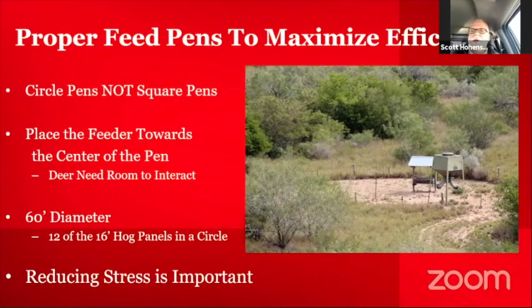Another thing is build those panels in a circle. Hogs like to get in on a corner type system, kind of like hog traps are designed on corners, where if you have a circle, those hogs just continue to walk around without getting in there. And another thing, lastly, is to keep that feeder in the middle of that protein station so those deer can interact without hitting those hog panels.